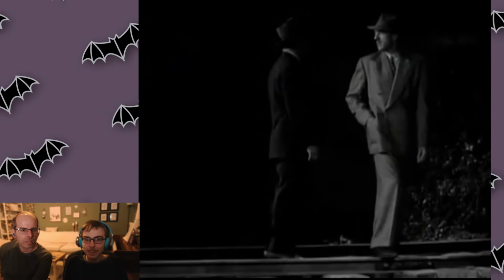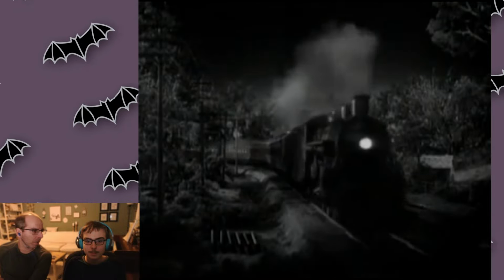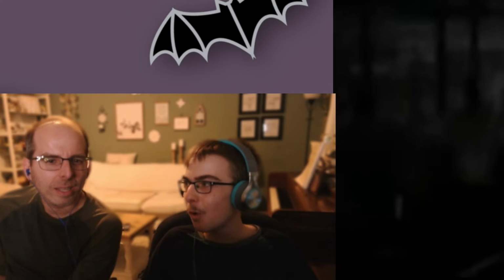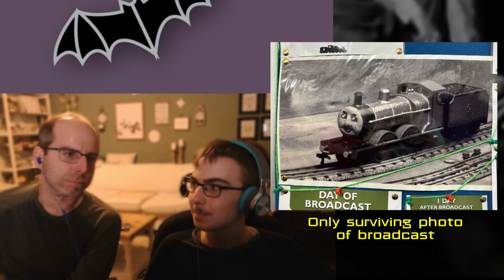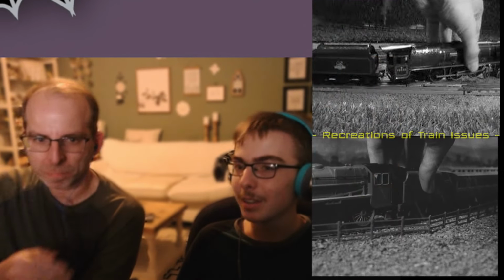Okay, so we're having a fairly big conflict with the train. Uh-oh. They're on train tracks. Oh, it's only a model. Don't worry. Batman just pushed it over. Like that one Thomas the Tank Engine episode that went horribly wrong that no one's been able to find. It's a pilot, but they were in the middle of doing it live or one of the train things that just fell over.